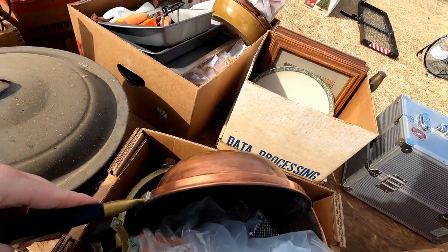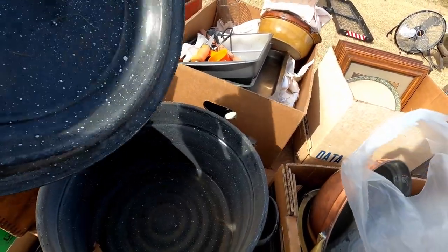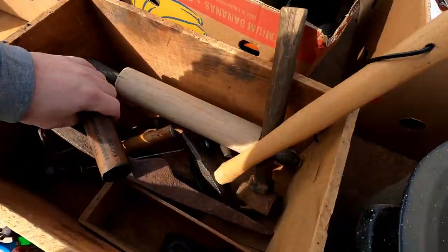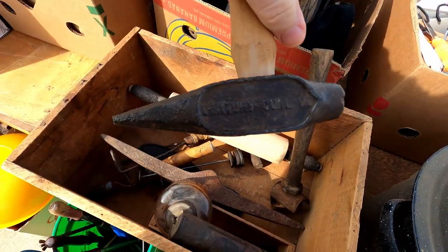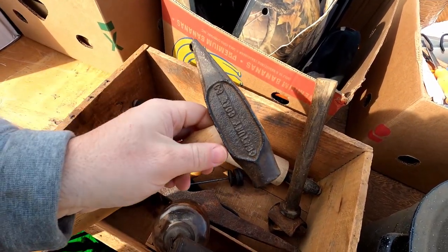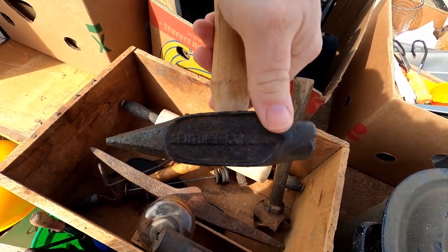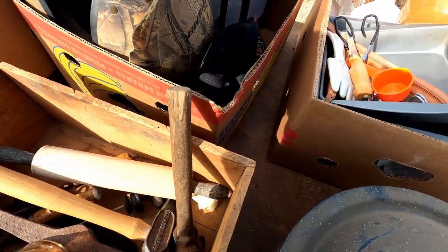Copper pans. Here's an old pot for canning, but it's missing the guts inside. Here's some old tools. Old hammers. You always want to be on the lookout for these old hammers. Sometimes the names can make them valuable. You'll have to do your research to figure out which ones those are. I don't do a lot of tools, so it's not my area of expertise, so I'm not going to really talk a lot about it.